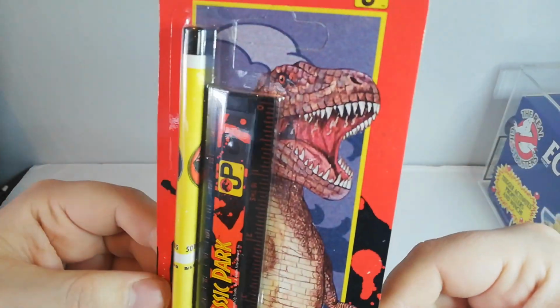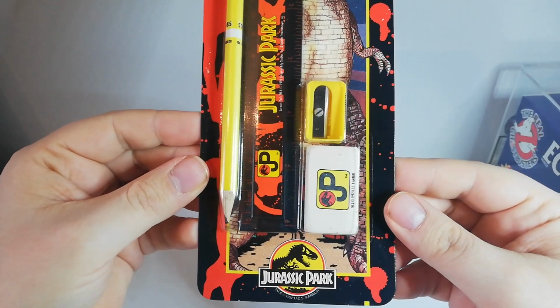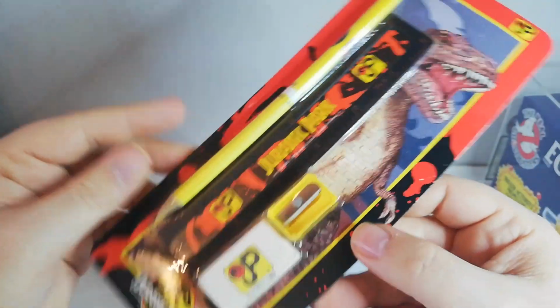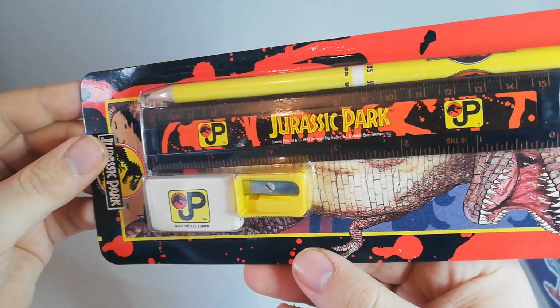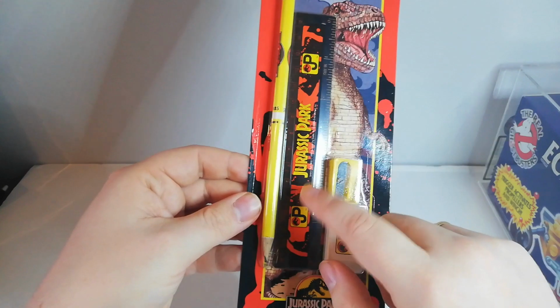T-Rex doesn't really look like the T-Rex from the film. Doesn't really look like any dinosaur from the film, really. But I thought this is quite cool. Jurassic Park ruler. I seem to remember having this ruler as a kid.